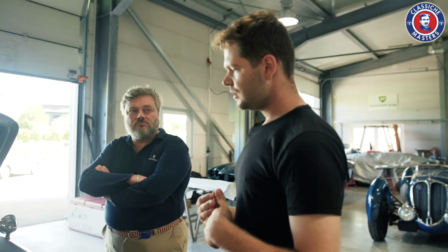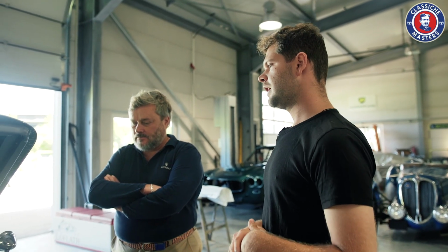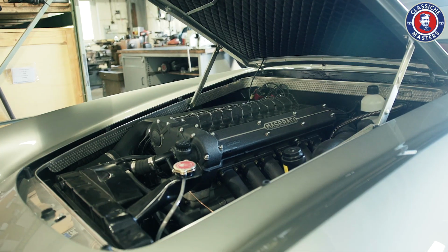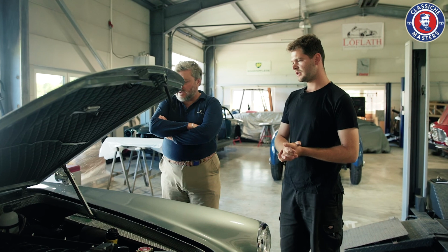Did this car have any peculiarity? Because many of these cars had individual features. This was actually one car with electric windows going up and down on the inside. Around the engine, it was actually just quite standard. Yeah, I would say. Beautiful.